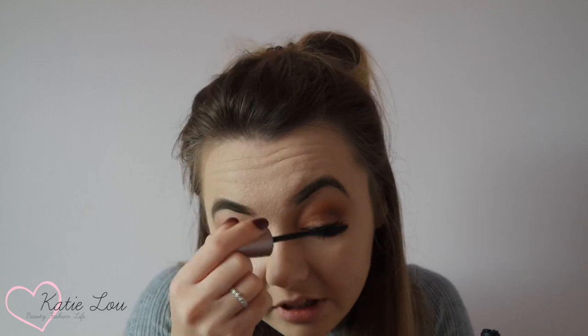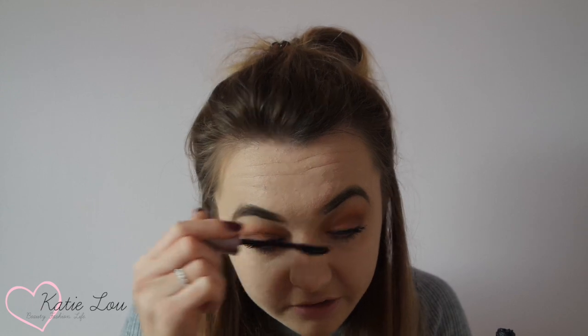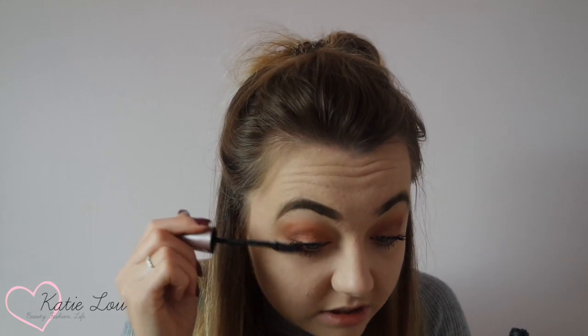Some days I think makeup looks better on camera than in real life, and other days I think it looks better in real life and worse on camera. And I'm really hoping when I look at this back that it will be one of those looks better on camera than in real life.